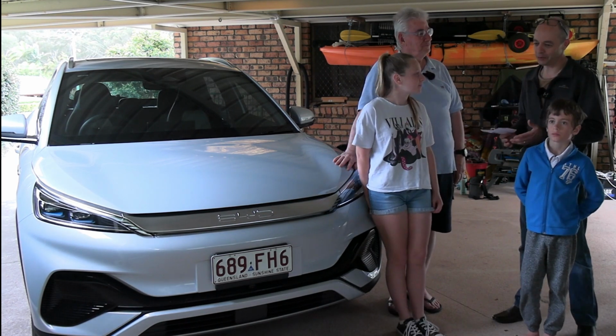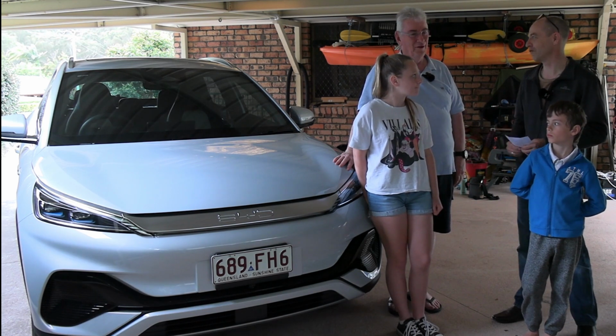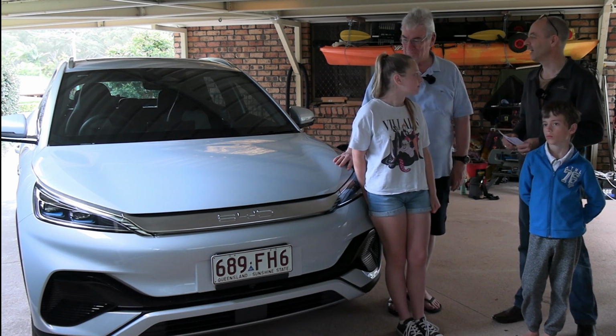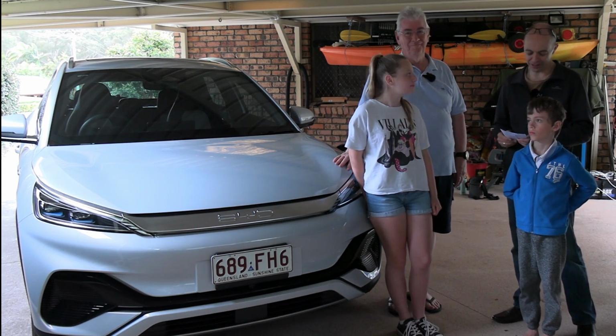I believe BYD's got an ocean theme happening, so the different models of cars are going to have various different themes in there. So it's got that sloping, wavy sort of look. It does. So that's the thinking behind the designs.